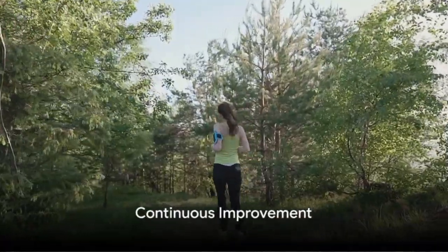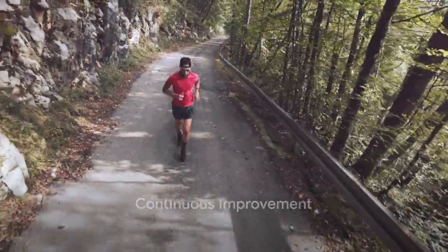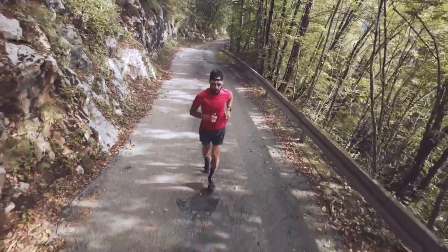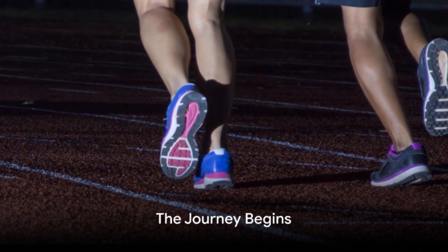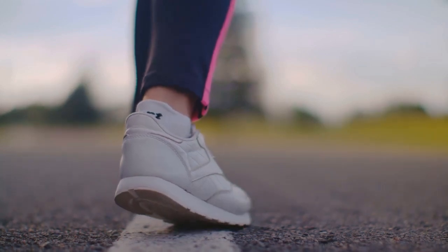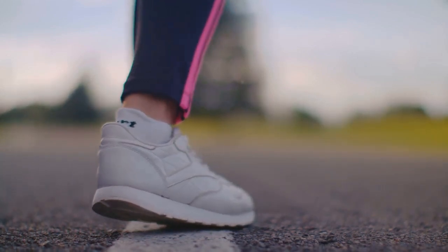With the basics in place, the focus then turns to continuous improvement. The more you run, the more you'll enhance your fitness level and overall well-being. In essence, starting to run is a journey. It's a journey that begins with a single step and gradually builds up to a lifestyle.